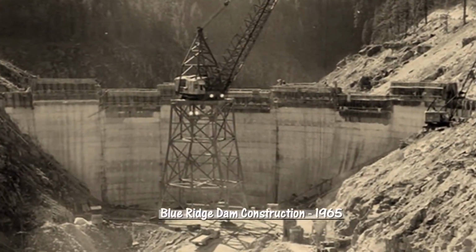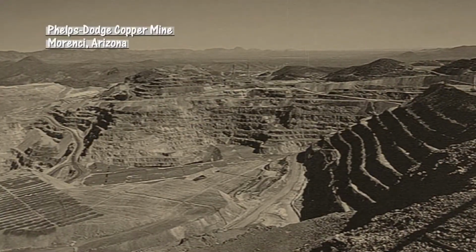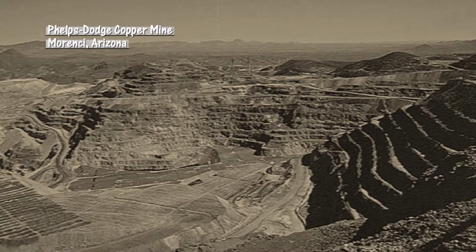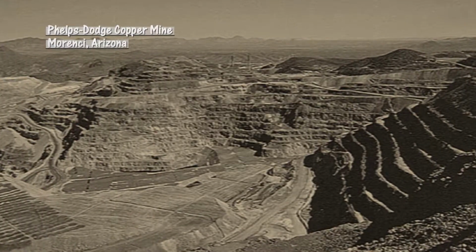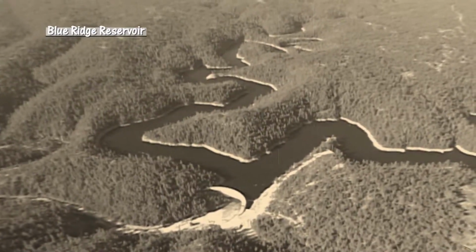The Blue Ridge Dam and Reservoir were built by Phelps Dodge Corporation in the early 1960s. The Salt River Project agreed to help Phelps Dodge secure Black River water for their copper mining operation in Morenci in exchange for water from the newly built reservoir.